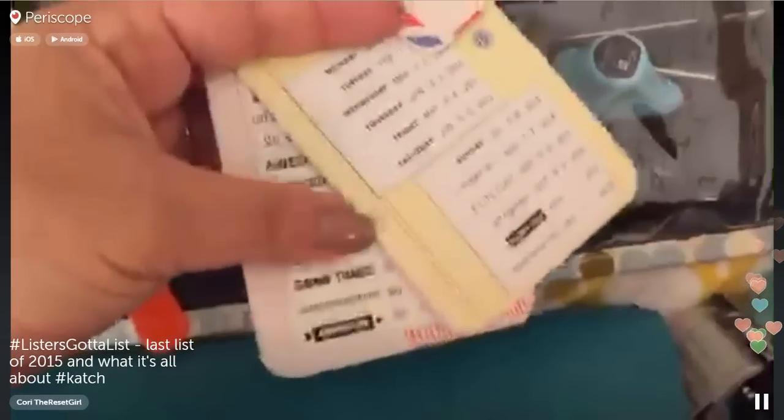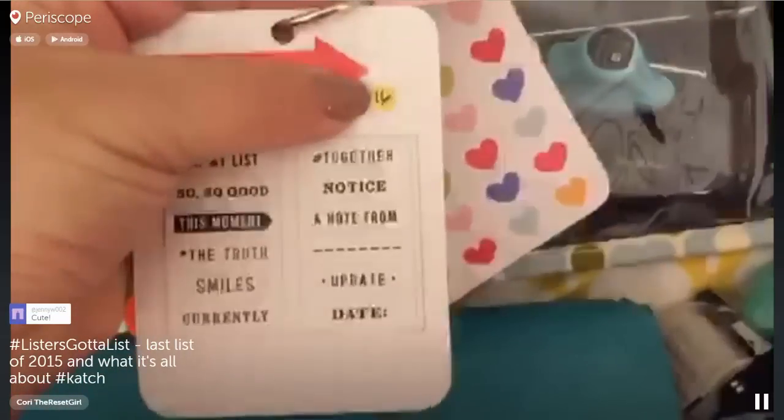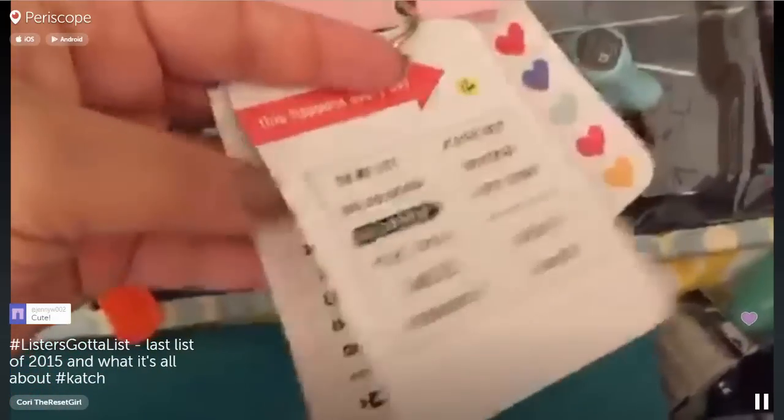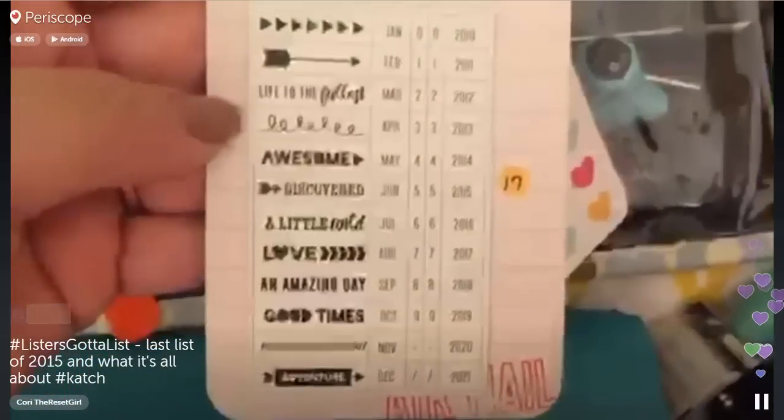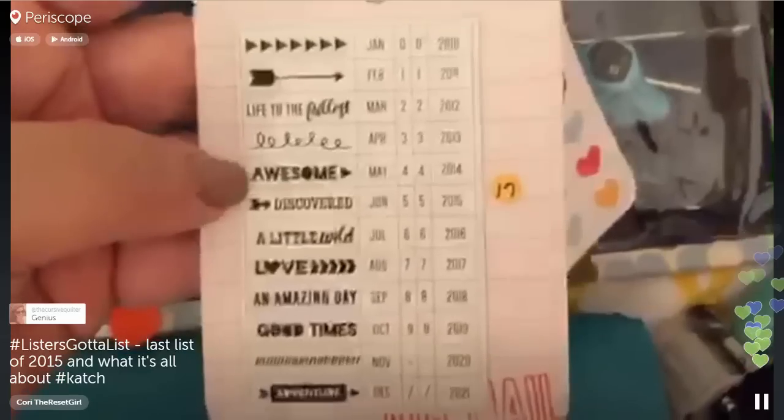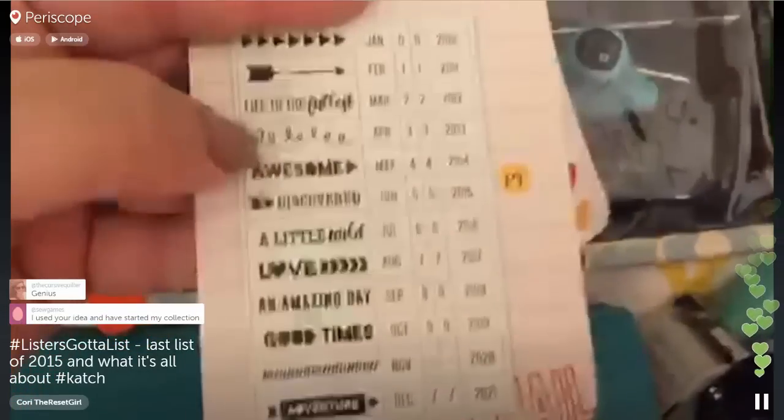These were the only ones that I ended up taking with me on my trip to Mexico because I just really liked what they said. I didn't need all of them, just some of them. And I just used that number to tell me which roller stamp to go find in my roller stamp bin. This is probably one of my favorite roller stamps. I love this one. It is awesome.